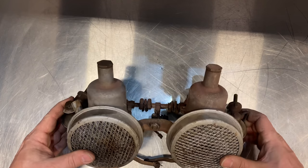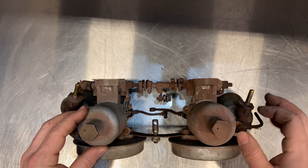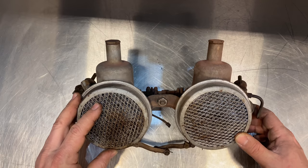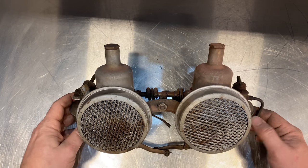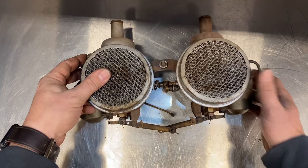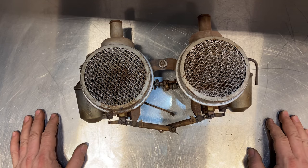And here's the carburetors. You can see the condition of them, a lot of dust. Looks like there's a lot of red overspray all over them. These are the original air cleaners for these carburetors. And these are also smaller. The Mark 1 Sprites use smaller carburetors than all the rest of the Sprites did. And this is a much more antiquated design than the other models use.